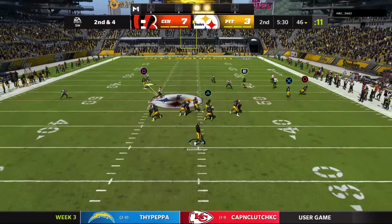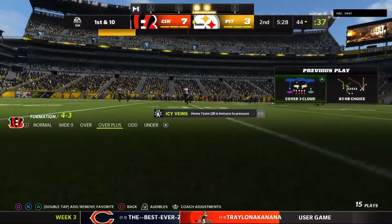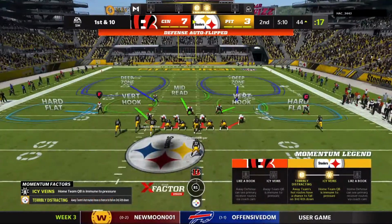On 2nd down and 4. Roethlisberger, right side, Claypool's got it. And he gets this to the other side of midfield across the 45 before going out. Second catch for him today, and it'll wind up a first down.